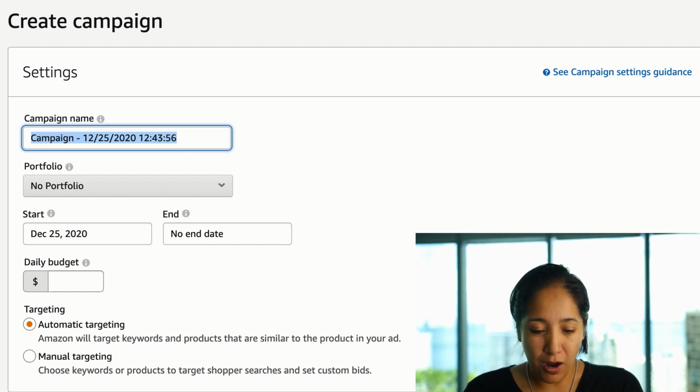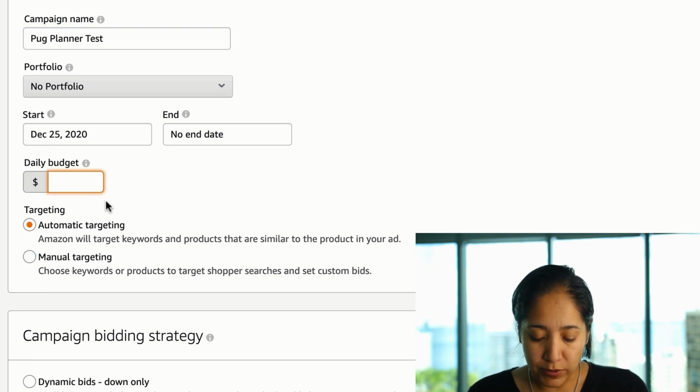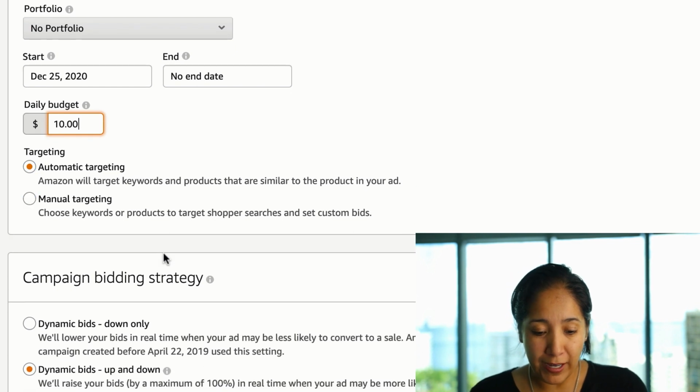So altogether, I'm going to be super simple here. You can create your own naming convention, but I'm just going to put Pug Planner Test so we know what it is. No portfolio. It starts today. It doesn't have an end date. And we're going to do this with a daily budget of, let's just do $10. Let's come out guns blazing, firing out, and see what happens.